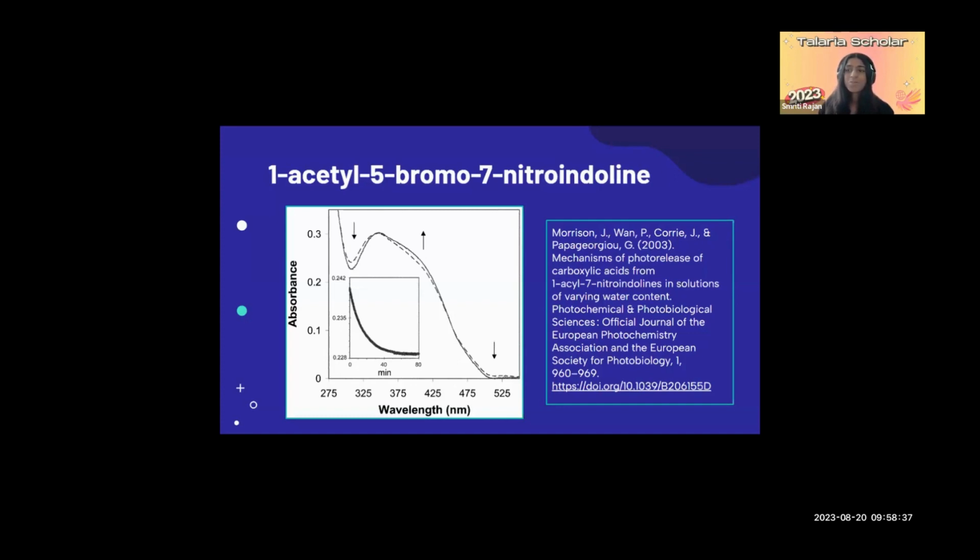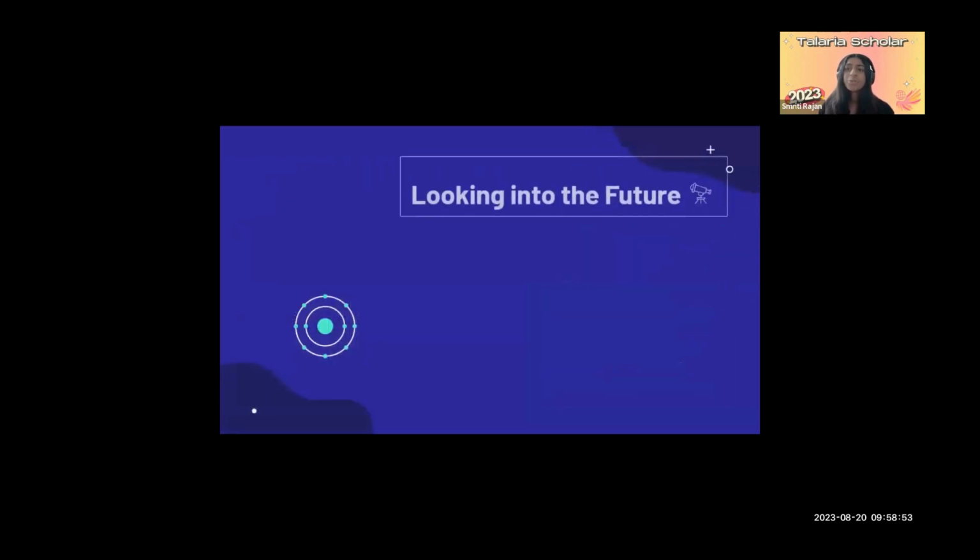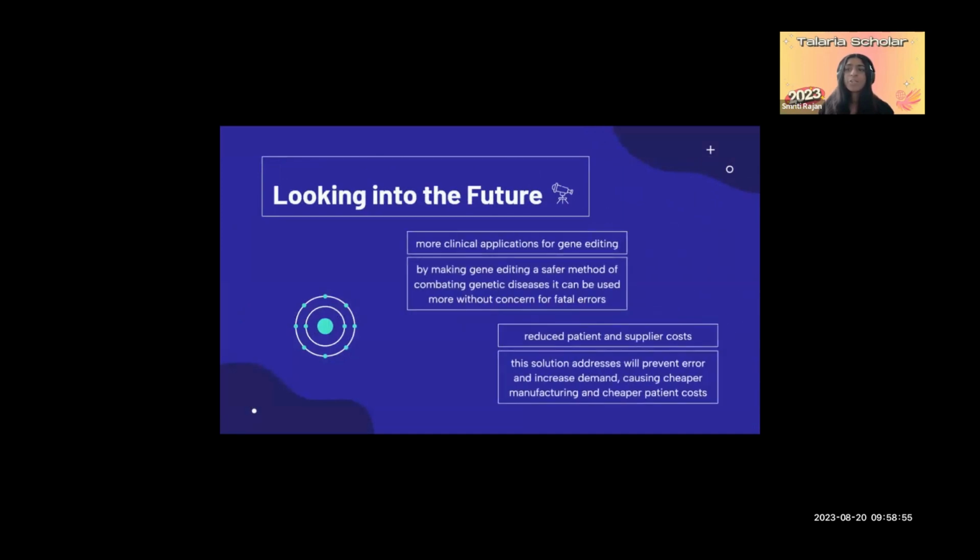Regardless, the results shown here prove that this molecule is actually very effective and can be used with the revised CRISPR model. Obviously, other properties as listed in the criteria I created still need to be evaluated. However, this is a good starting point for future research. And maybe eventually we can fully flesh out this revised model and increase the presence of gene editing therapies for combating fatal genetic disorders. As a result of that increased demand, manufacturing can occur on a larger scale, resulting in lessened costs for patients and suppliers of gene therapies. The future is bright for CRISPR, and the first step to that future is making it safer.